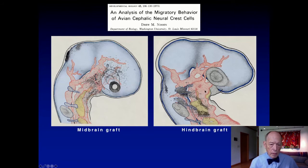And there was a day when I had some great donor embryos, but the host embryos were not stage matched correctly. So what I did was, instead of doing transplants midbrain to midbrain, hindbrain to hindbrain, I just took a bunch of midbrain crest cells, put them back here, and lo and behold, they did the same as the hindbrain crest cells in terms of patterns of migration. Well, suddenly the embryo gave me an answer to a question I was never smart enough to ask. And Viktor got much more interested in the project, and the rest is history.